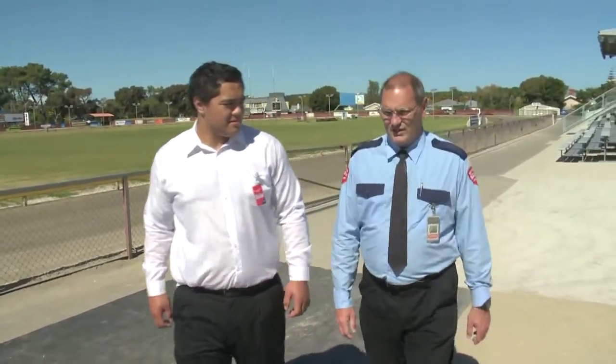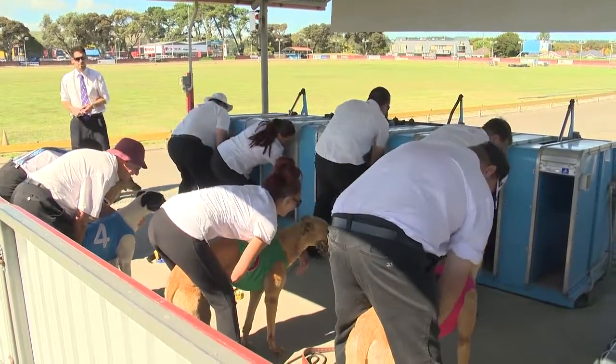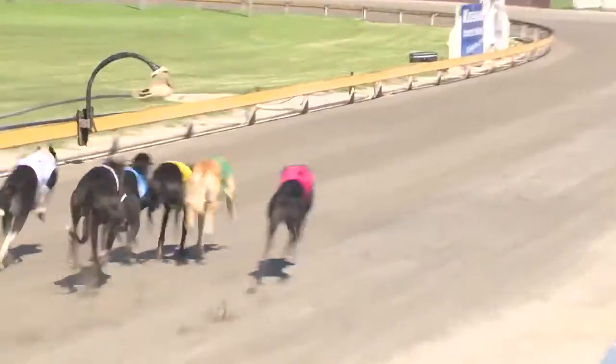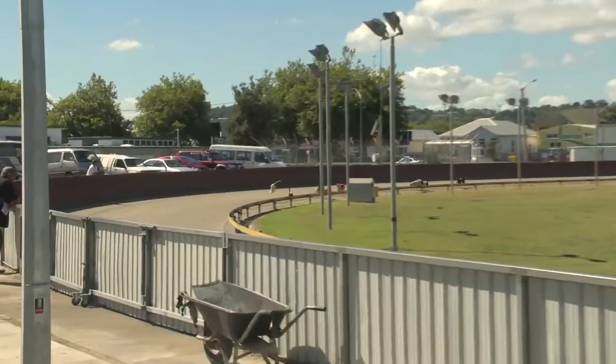The work we do here is to protect the integrity of greyhound racing. Because people are betting on the greyhound races, there are rules there to ensure that there isn't cheating. And keeping kennels clean of any possible contamination is all part of the job.